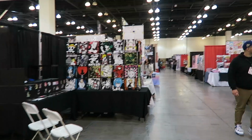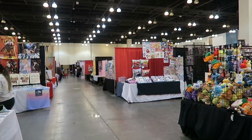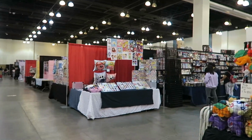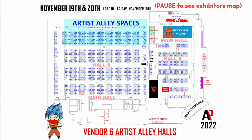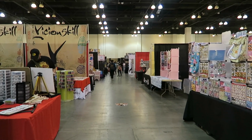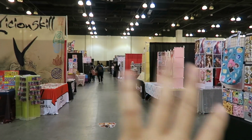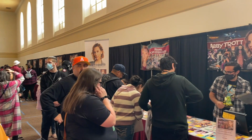I know. Here's the hallway before it opens. I will say that Artist Alley is all the way in the back, but you can't really tell that it's Artist Alley. There's no clear dividers, so to be honest, you can pretty much just get tables closer to the entrance. I got a few voice actors to sign my stuff.